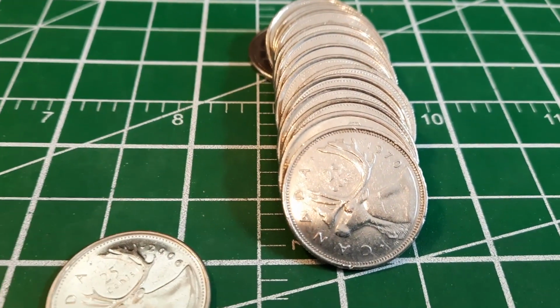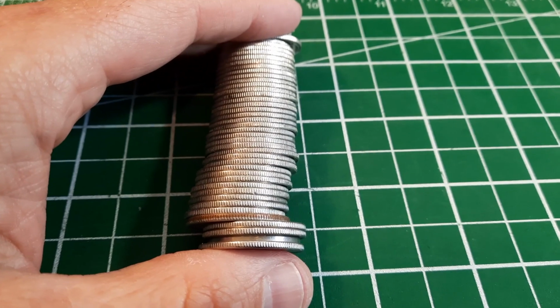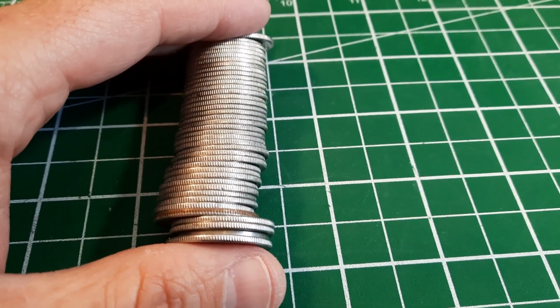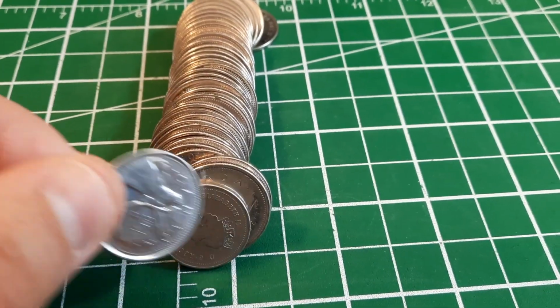Roll number 23, and we have found ourselves another key date low mintage 1970. I just laid down roll number 26, and we'll have a couple of finds for the board, but not necessarily all good. I can see we've got what looks like a nickel. There's an American one behind it, but we're just going to flip it and see what we got.